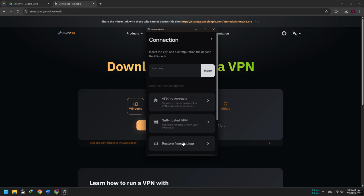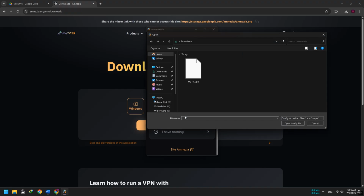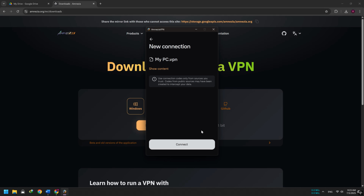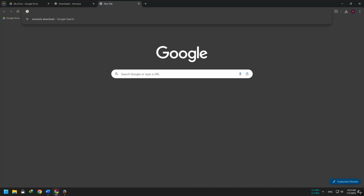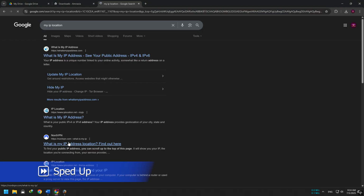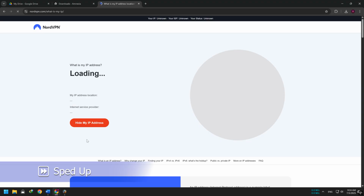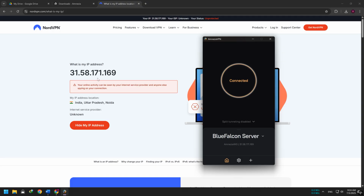Now click Let's Get Started. Choose File with Connection Settings. Then select the config file you downloaded earlier. And click Connect. That's it, you're now connected to Amnezia on your computer. Let's check our connection. As you can see, our IP address has changed to match the VPS, which means we're now connected through Amnezia.